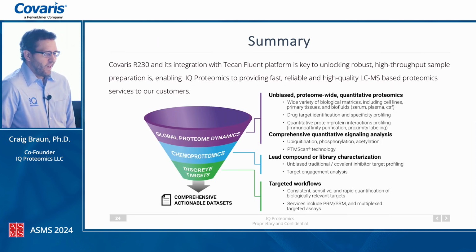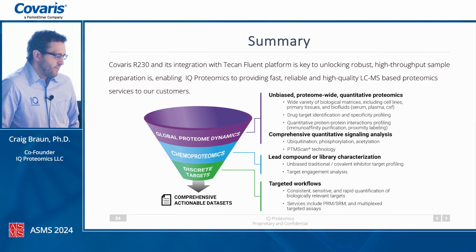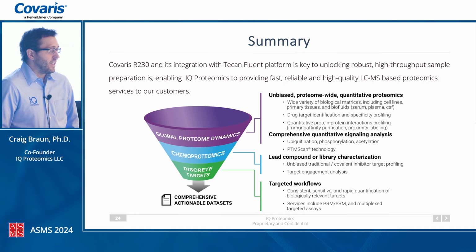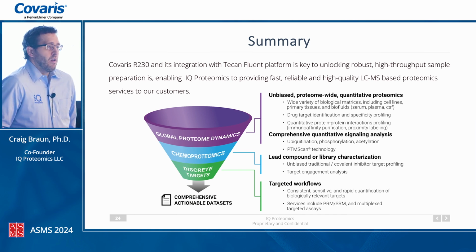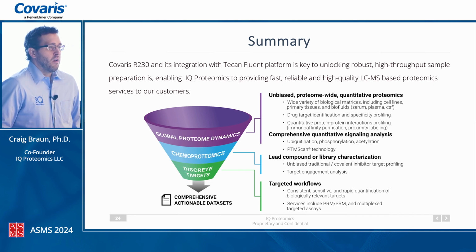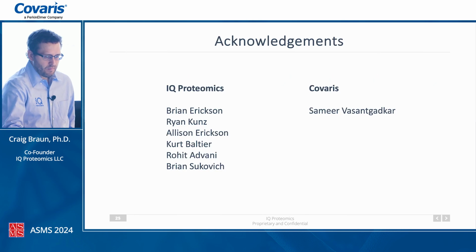So I think I'm a little bit early here, but just in summary, the Covaris R230 and its integration with our TCAN instrument has really allowed us to unlock high throughput sample prep for a variety of our workflows for our customers and really just get good quality data in the hands of our clients as fast as possible. And what that looks like for IQP is global proteome dynamics, chemoproteomics, in particular covalent inhibitor screening, which is a huge aspect of our work, and then a number of targeted workflows as well.